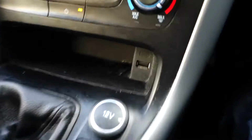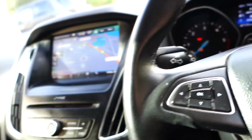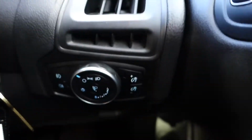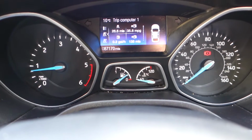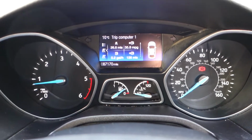There are auxiliary points, so there's a USB socket here for your music interface, multifunction steering wheel, and obviously we've got the stem controls either side for lights and indicators and wipers, etc. Lights are controlled there. I'll just start the engine. As you can see, running flawlessly, as you would expect.